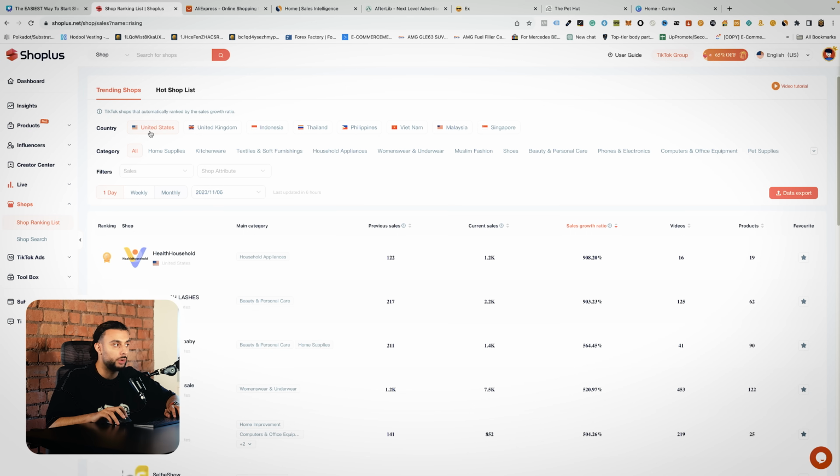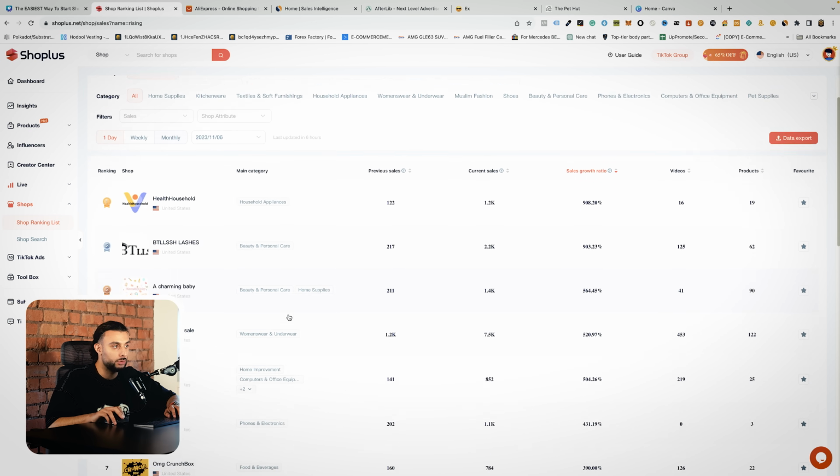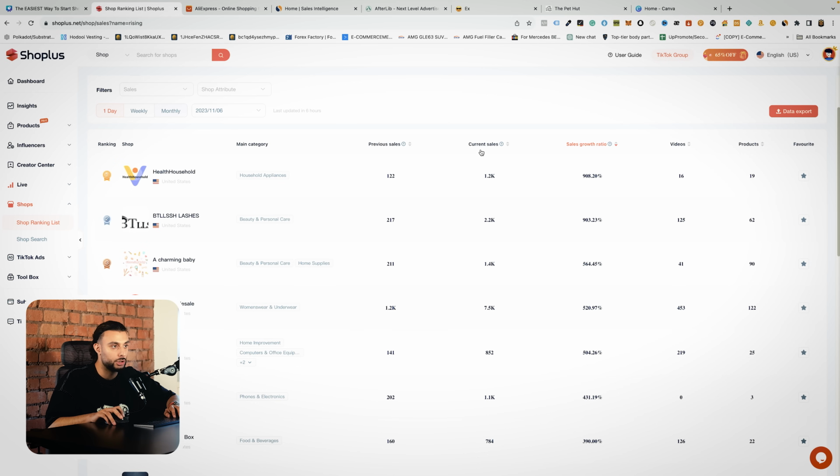Now, once you've chosen the one that you want to do, you can filter it by categories, but I don't. You want to scroll through these and you want to look at previous sales, current sales, and how many products they've got on their shop. So these are the 3 metrics that I'm looking at when I'm scrolling through this timeline.